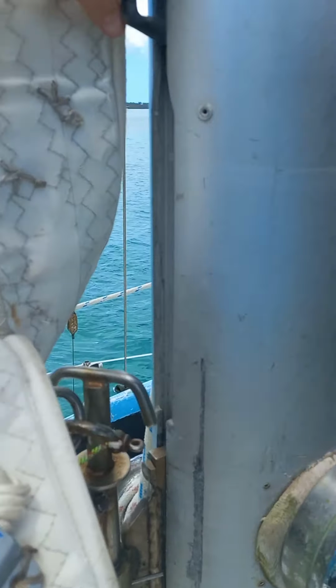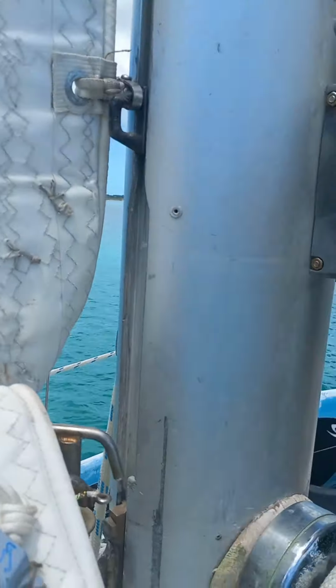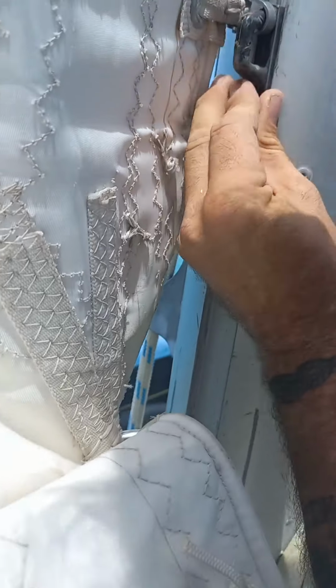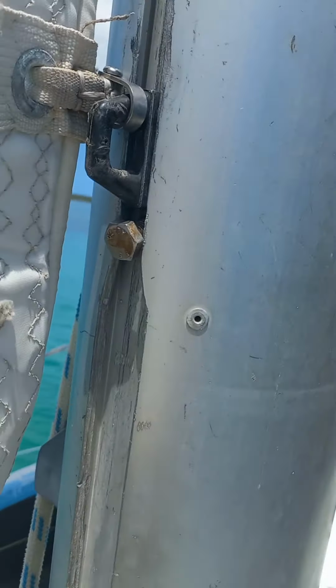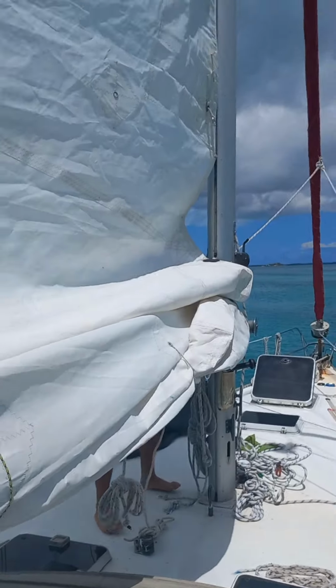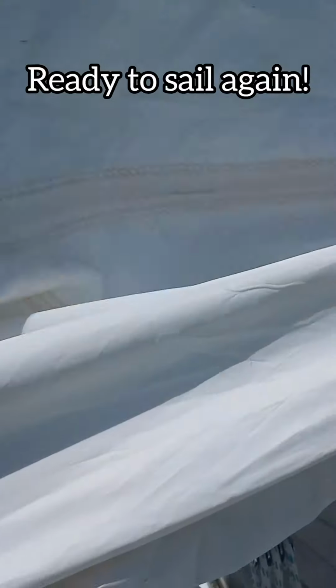Ow, pinched my finger. Yeah. Stopper. Stopper. Custom. Custom made stopper right there. Woo! New main. Well, the old main, but it's fixed.